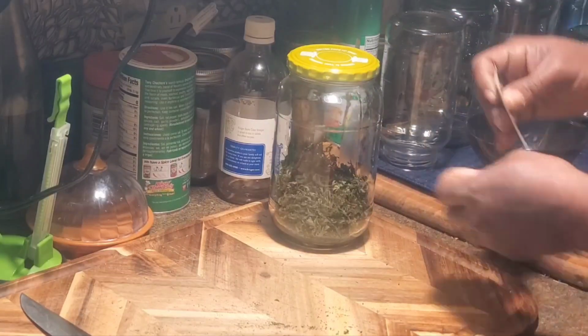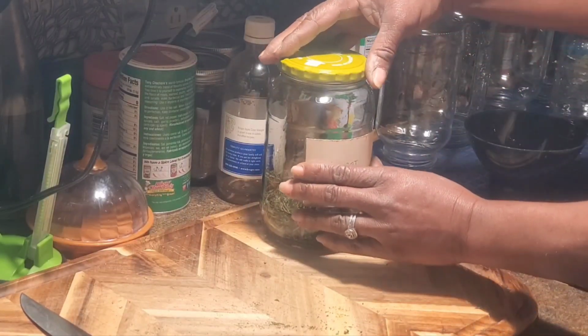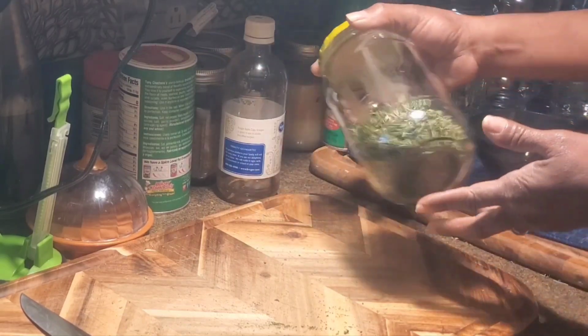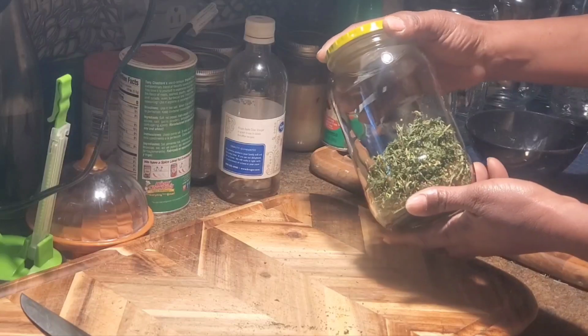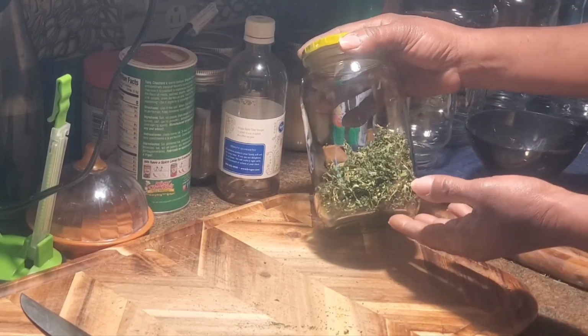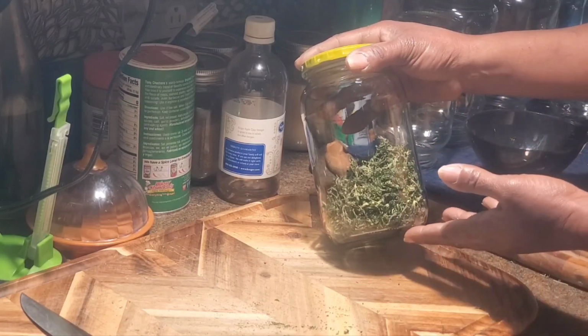Right? So you'll take some tape and put it on there so that way you'll know what it is. Okay? So this is the carrot tops. And you can do this as well. You can do that with anything. And if you want to know about stuff, make sure you just Google it, and they'll tell you all the things that are beneficial for you.